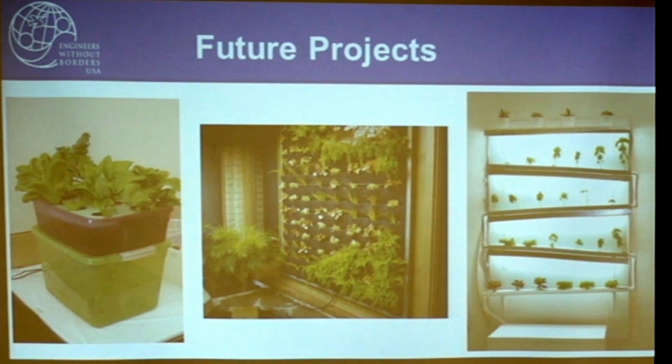How long did it take to build the whole complex? The entire complex has been built over the past 2.5 years, and we're still doing maintenance on the system. So this isn't something that happened overnight. It's not something that happened in one semester. This has been going on for several years now.